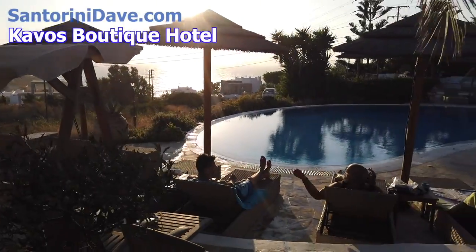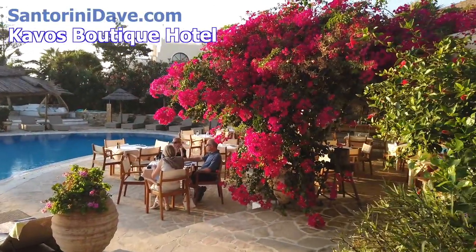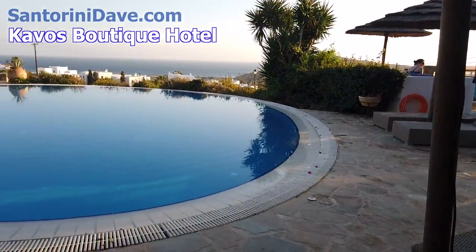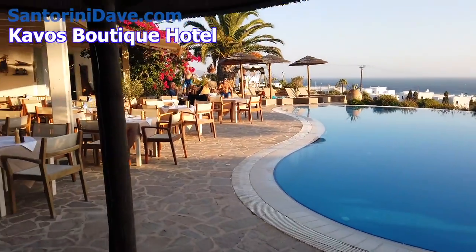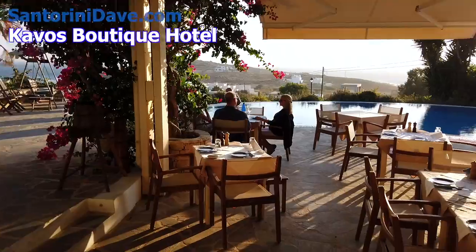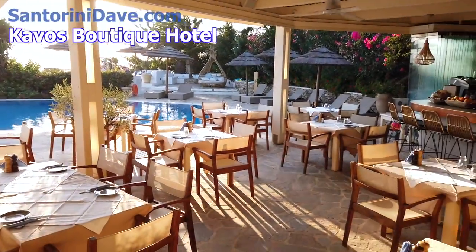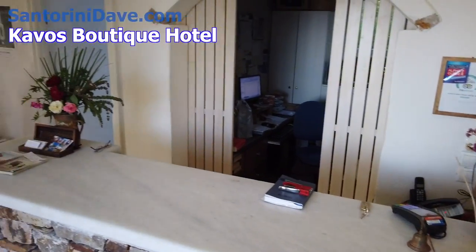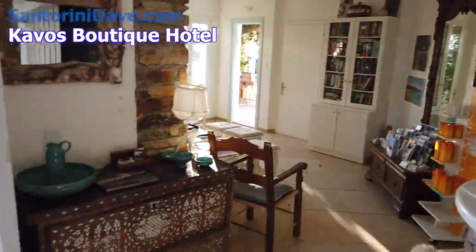Kavos Boutique Hotel is a casual luxury hotel on a hilltop surrounded by lush gardens. The hotel features an infinity pool with hydro massage and panoramic sea views toward Paros Island. Their popular all-day restaurant serves delicious Greek dishes with vegan and gluten-free options and signature cocktails with fresh herbs grown on site. The hotel lobby is small and cozy with a friendly dog who greets visitors.